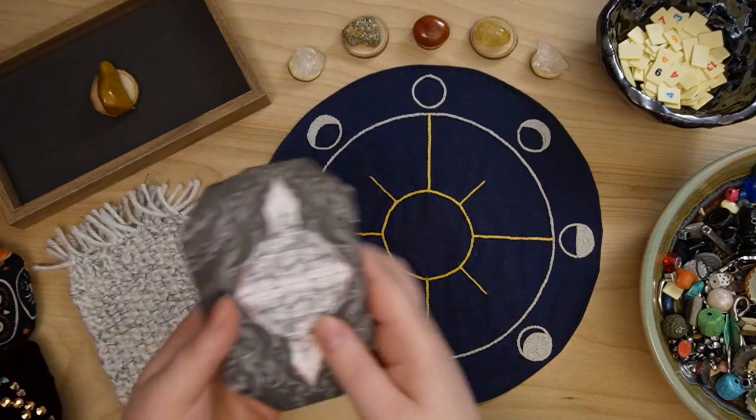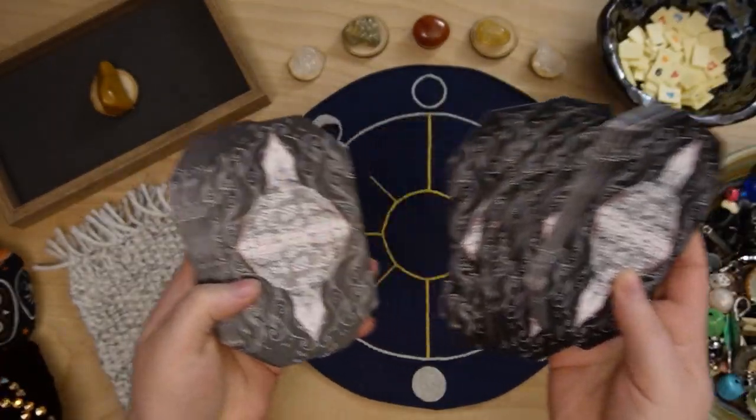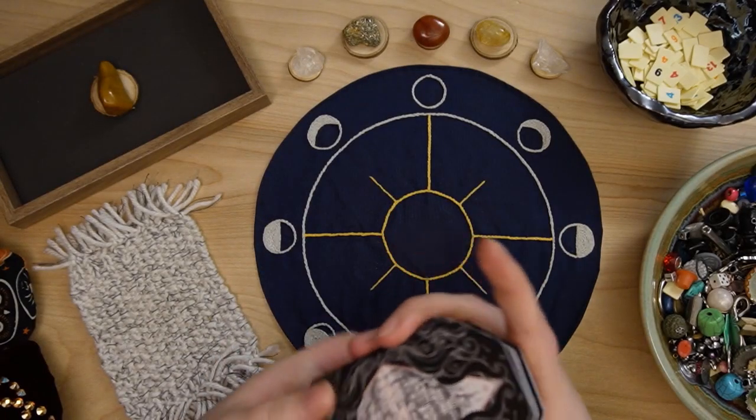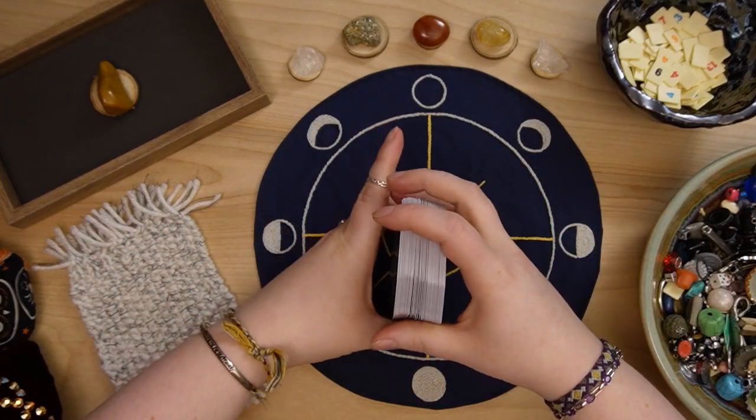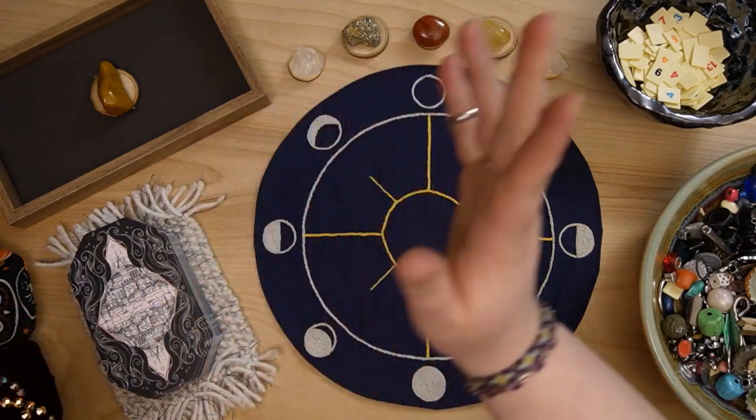We're also going to be playing around with the Citadel Oracle again here today. It's a deck I am absolutely loving and loving to see how it connects with all of you, so we're going to be playing with that one here again today. And yeah, let's just get right into it.